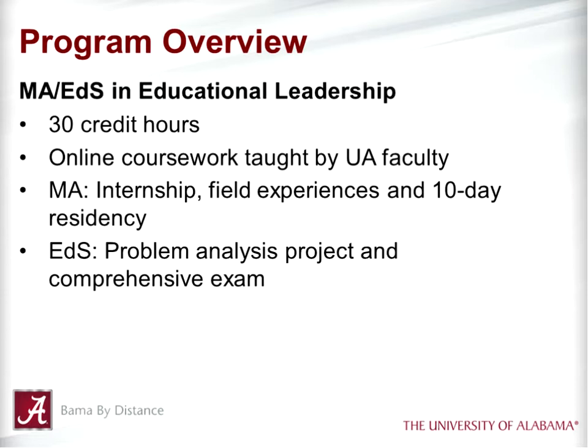We have 2 programs. Our first program is the Full Master's program. The Full Master's and the EDS, both of those programs are 30 credit hours. Both programs are completely online, taught by the University of Alabama faculty. The Master's program includes an internship. The internship is broken down into 2 semesters.